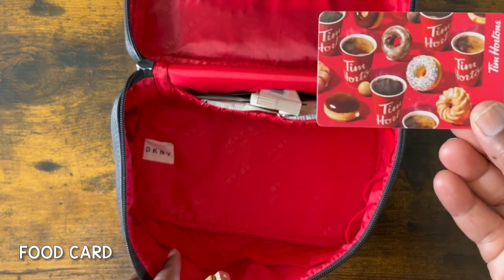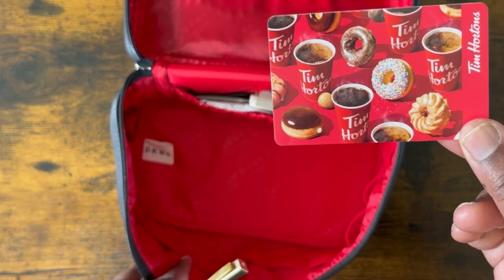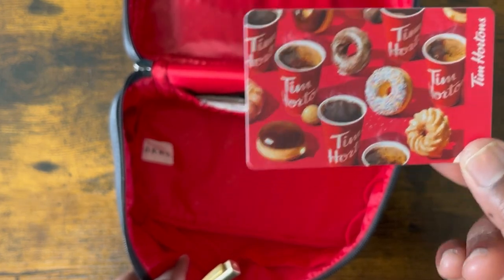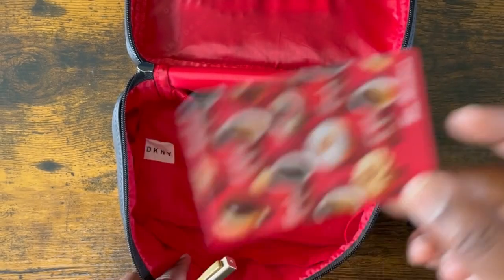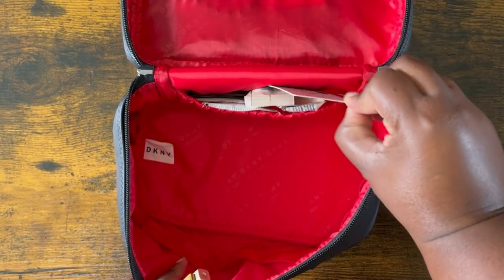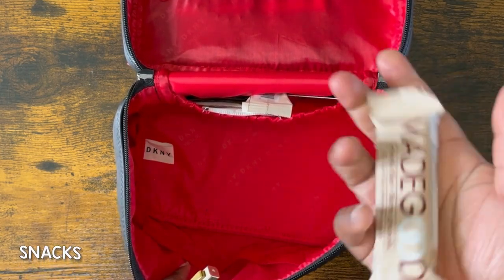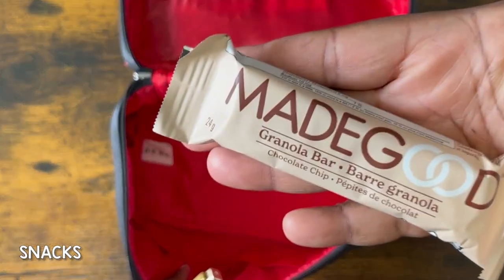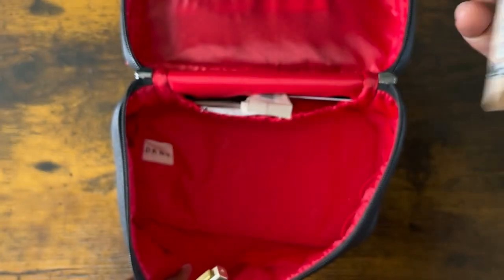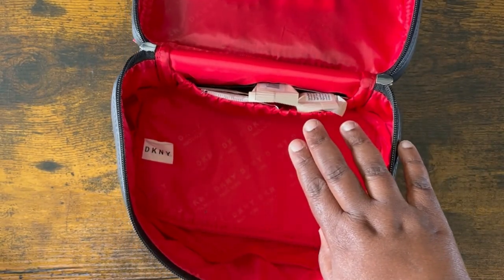This is random, but I have a loaded Tim Hortons card that contains $20 on it in case I forget my lunch and I need to run out and get lunch. I have money on this for that purpose, and it's so great. I also have a couple of these Made Good granola bars, low sugar, just in case I need a little snack, extra snack.